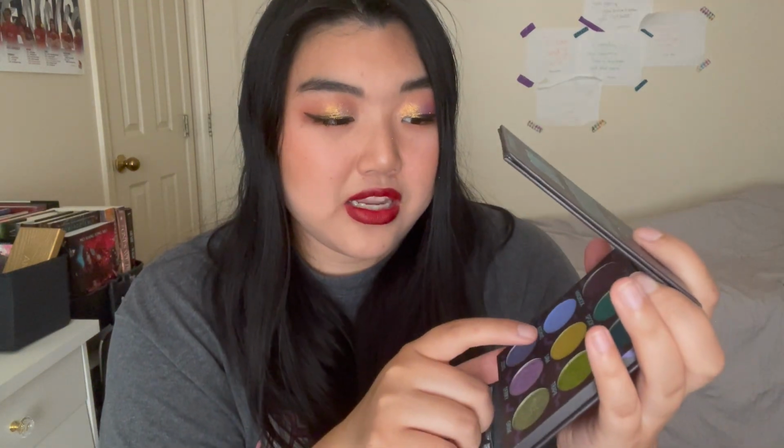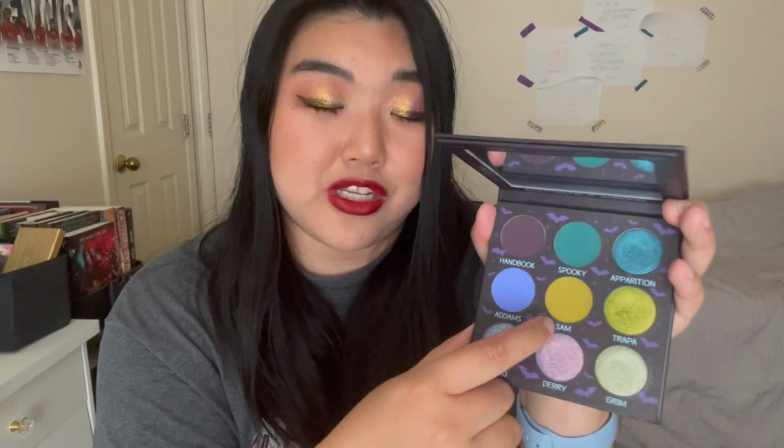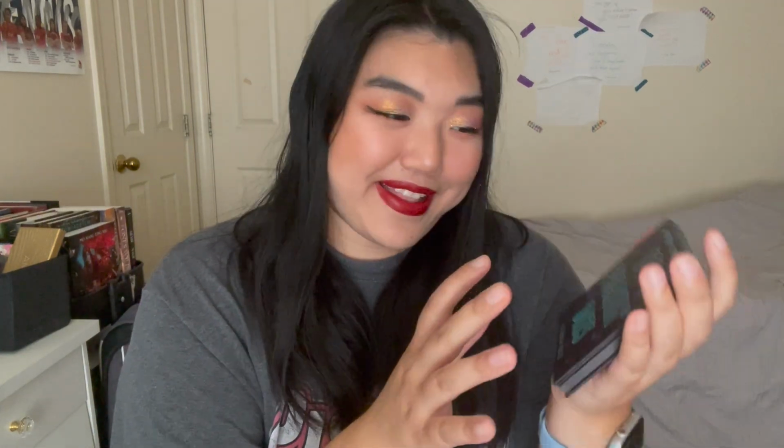I love that you have a super dark shade. This yellowy shade is really pretty too. It has like a green undertone to it. And I mean, these two shimmers are really pretty as well. So It's Freaking Bats is gonna beat out my Danessa Myricks palette. So excited for this one, this little 9-pan palette to move. I'm excited for this palette to move on to the next round.